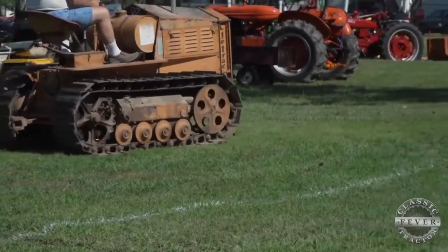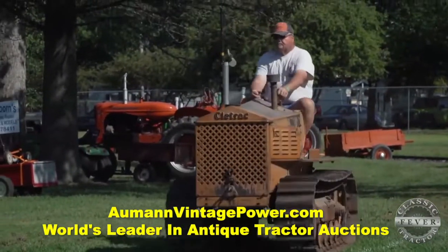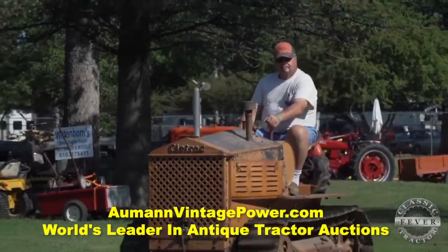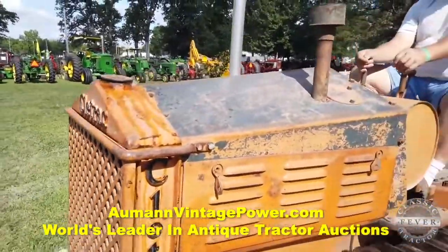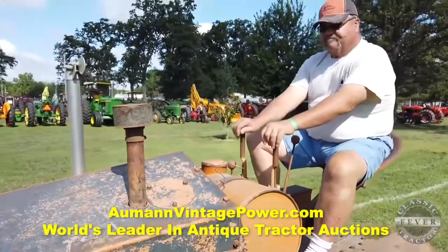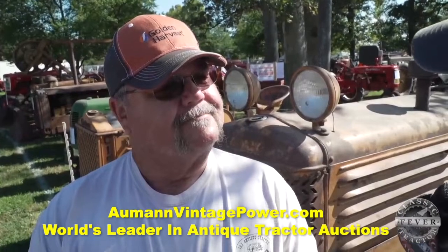Now your tractors, the two Cletracs you've brought here to the show, are still in their working clothes. What do you think about that trend, keeping them looking this way? I think I'm going to leave them that way. I like them. They're very unique that way. I don't think these will get restored. Yeah. And you think you'll hold on to them for a long time? I think so. I think the kids will have to get rid of them. I won't.